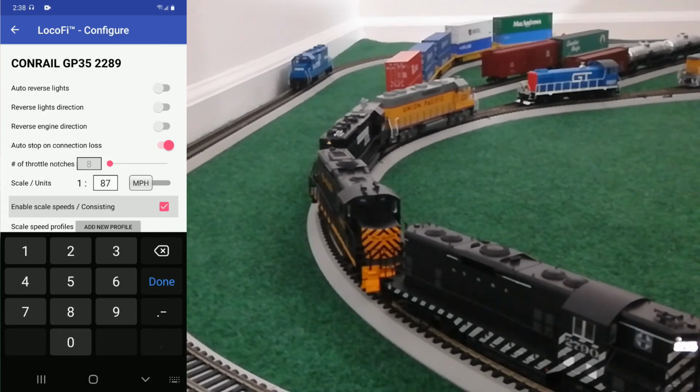You can also choose your preference between MPH and KMPH. Please note that these settings of scale and speed units need to be done before setting the speed tables. If you change these settings, make sure you reconfigure your speed tables. More on speed tables later in the separate video on consisting.